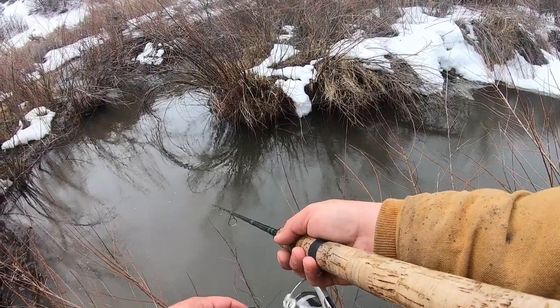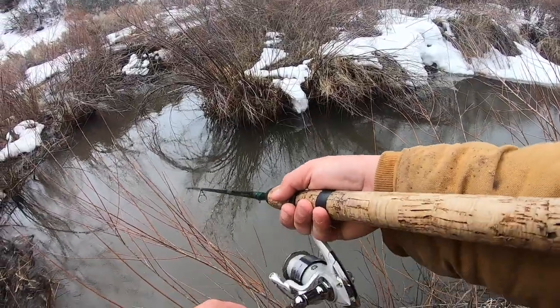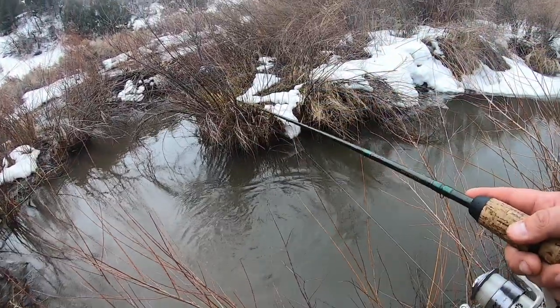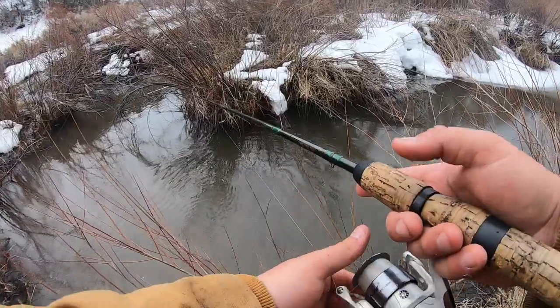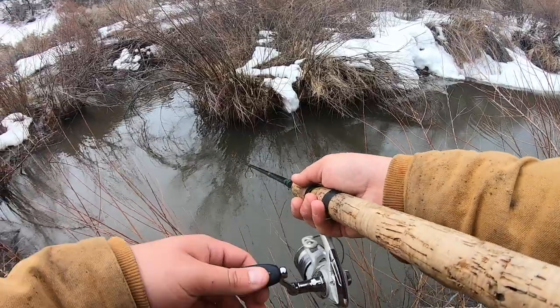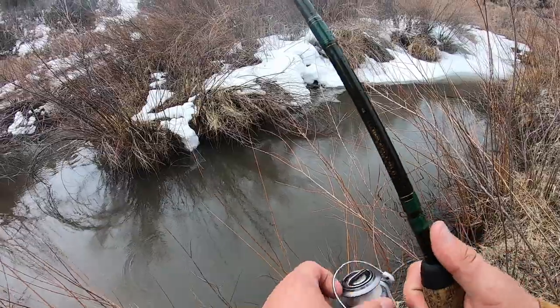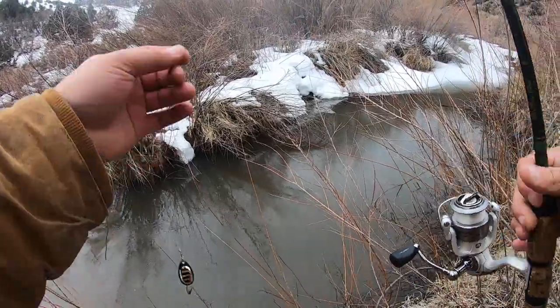Oh, there was a fish. There was a bite. Oh, there he is. Got him. No! Dude! That's the third fish that's gotten off. Oh, there was another one. Okay, you know what? I'm gonna take the spinner off because I've had three fish get off.